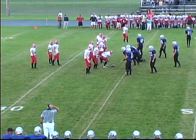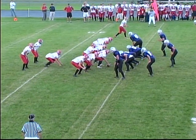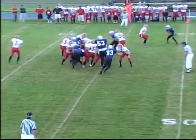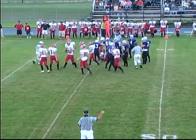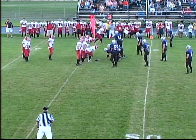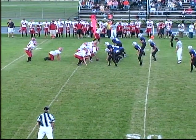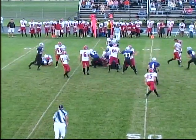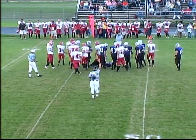On defense, hold that line! Parker, good job. Paid by Devin Broom. Tackle by Jimmy Johnson.